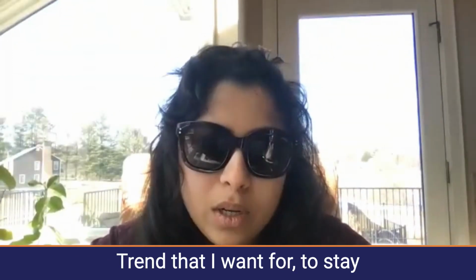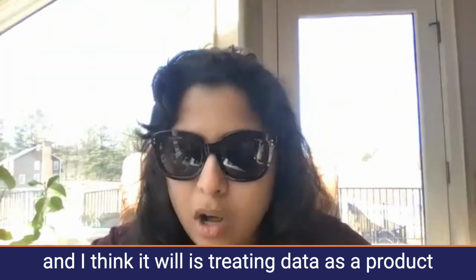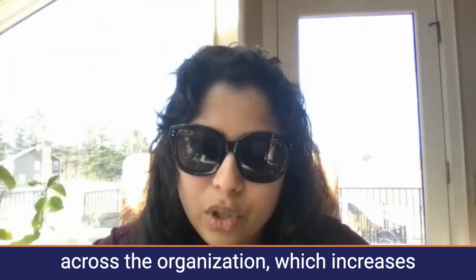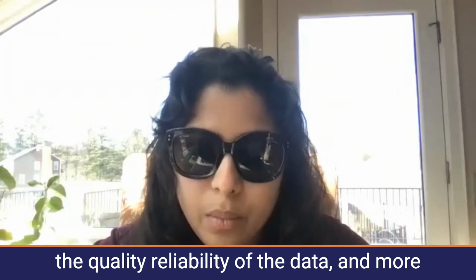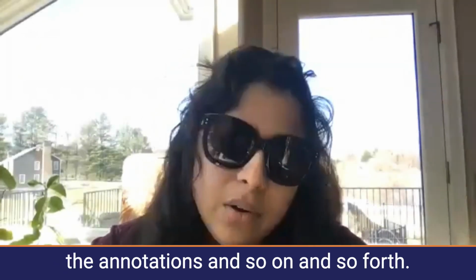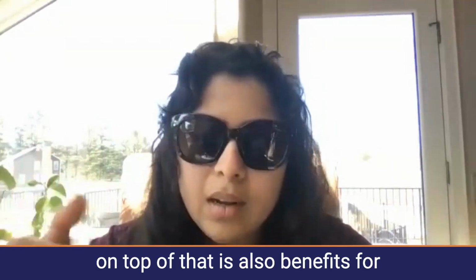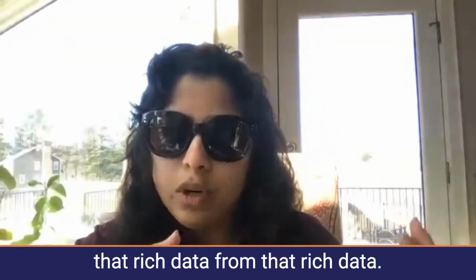A trend that I want to stay, and I think it will, is treating data as a product across the organization, which increases the quality and reliability of the data, and more people are invested in doing the QA and the annotations and so on and so forth. And then everything that you build on top of that also benefits from that rich data.